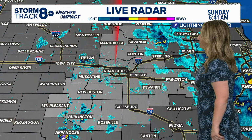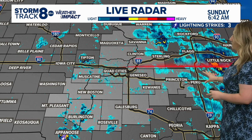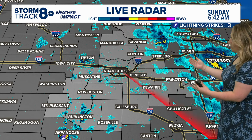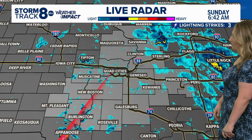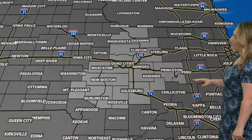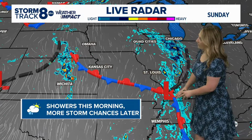And on live radar, you can see where it comes to the shower activity, most of the widespread showers are well off to our east, but closer to home, it's really isolated. A very spotty chance so far this morning, and we'll continue to keep a couple more chances on the board for showers and storms later this afternoon because we do have this boundary off to our south.